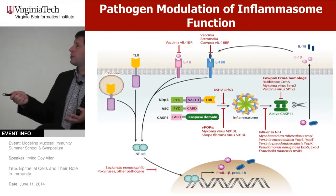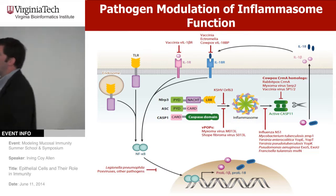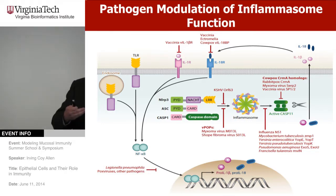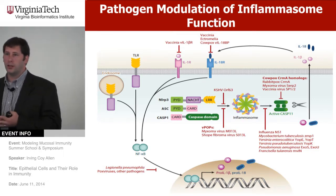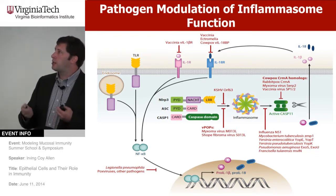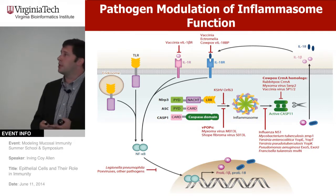There are lots of examples of the flu NS1 protein, though. It's a very nice example of a pathogen-associated modulator of inflammation. It affects RIG-I-like helicase receptors as well. NS1 targets RIG-I, which is the primary pathogen recognition receptor responsible for sensing. It targets the RNA processing of that pattern recognition. So there are lots of examples of pathogens that can modulate the function of the inflammasomes, not only inflammasomes, but all the other pattern recognition receptors.